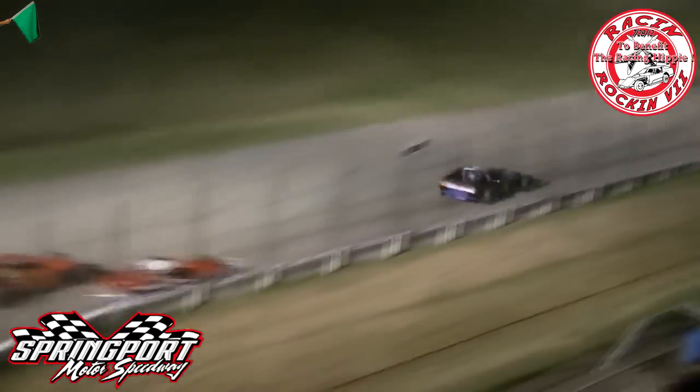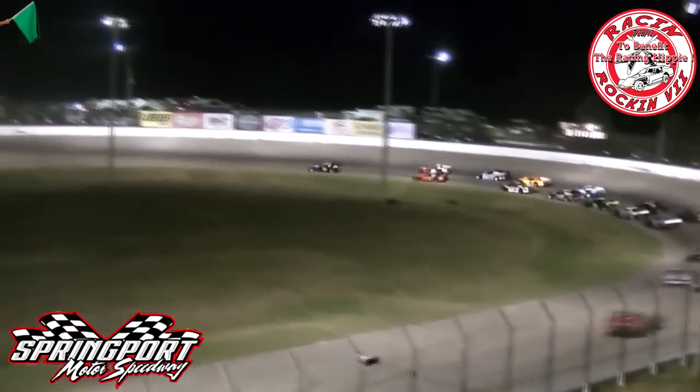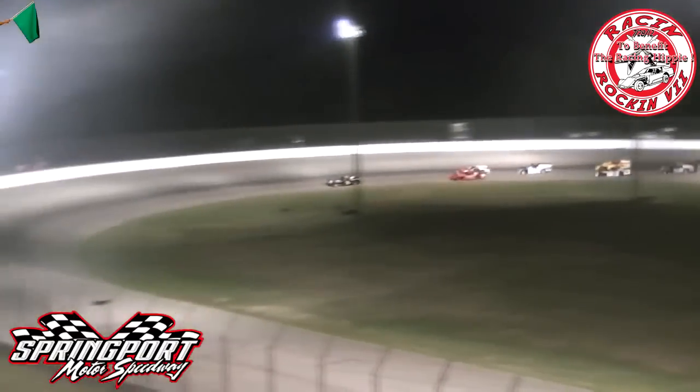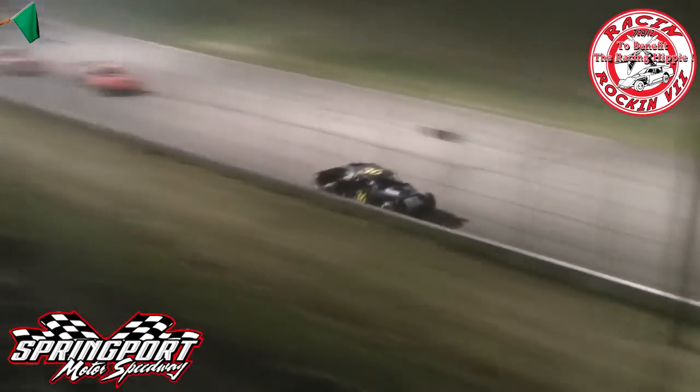Chance Rice pulls out to a 3-car length advantage after 1 green flag lap. Kyle Drake moves up on the inside of second place Chris Ozanich and takes the second position.